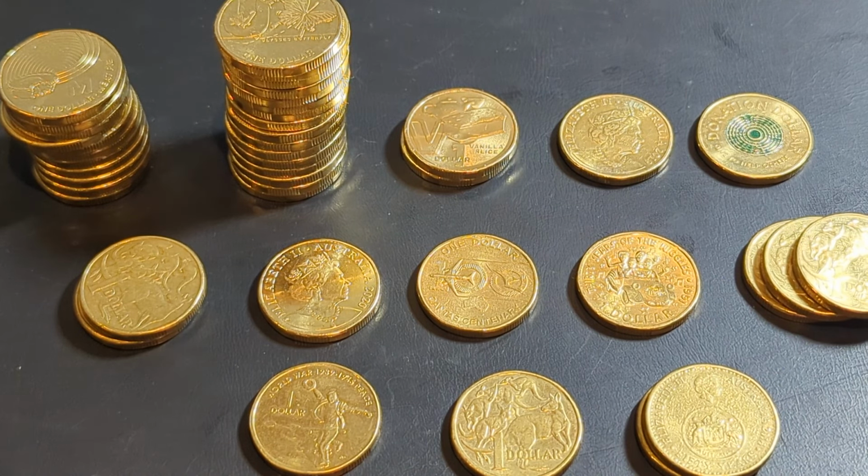Alright, so that is it for our $1 coins. I'm going to set up, we'll get on to the $2 coins.